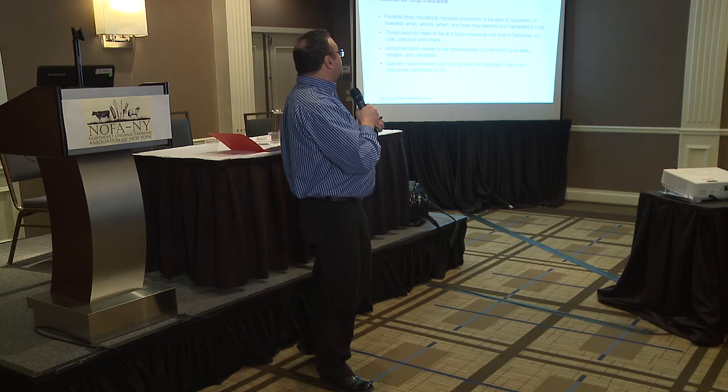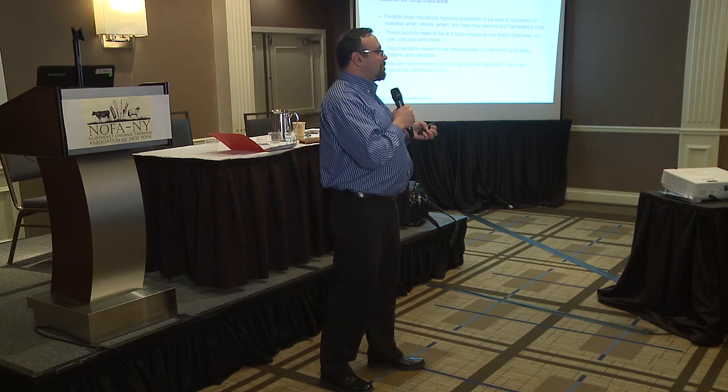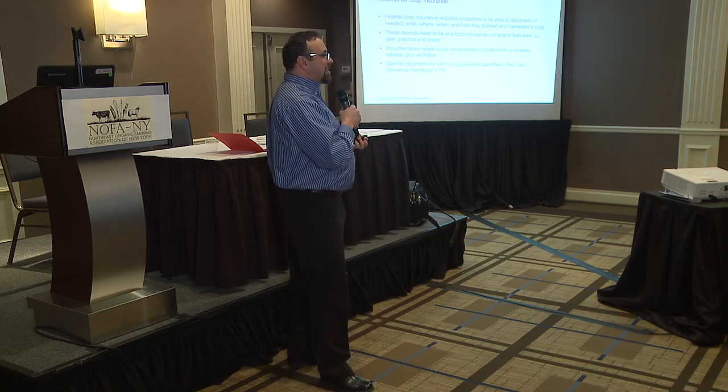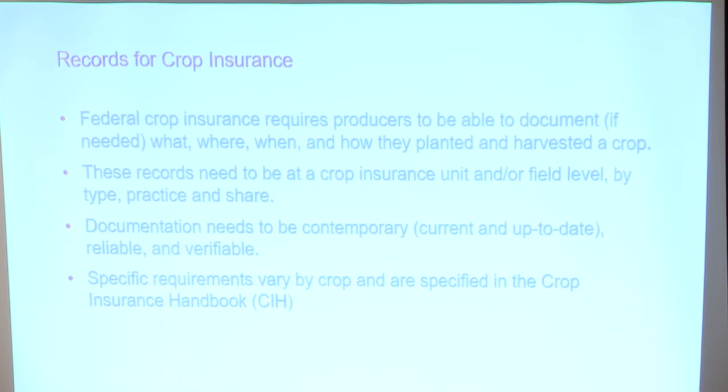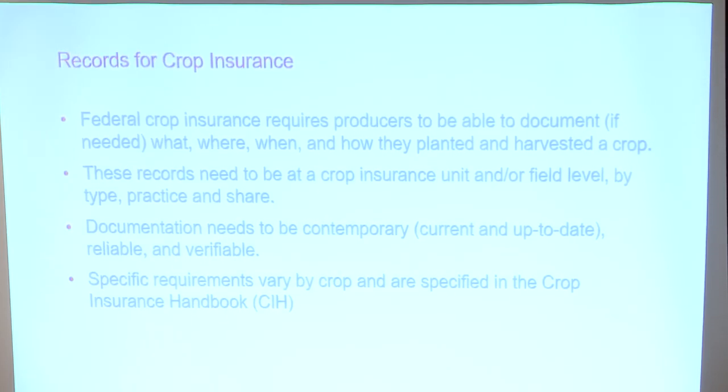So you have to be able to document what, where, when, and how you planted and harvested a crop. Again, that goes back to good management practices. If you're claiming prevented planting because you planted a crop direct seeded that should have been a transplant, they might have some questions about that.